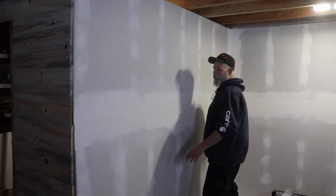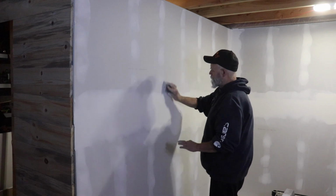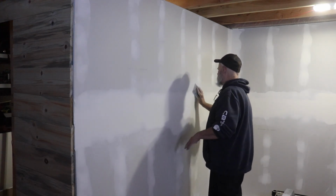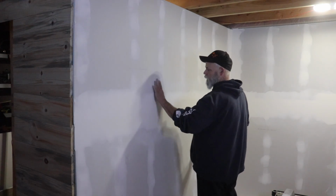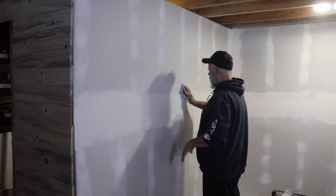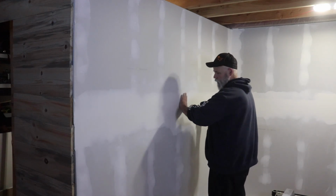So what I'm doing here is I'm running my hand across the transition between where I've mudded and the raw sheetrock, because I want a really smooth, I want a seamless transition from here to here. Okay? And there's some rough spots. When I see a rough spot, I get in there and I sand it a bit. And I'm far enough away from the tape now to where I'm not worried about hurting the tape.